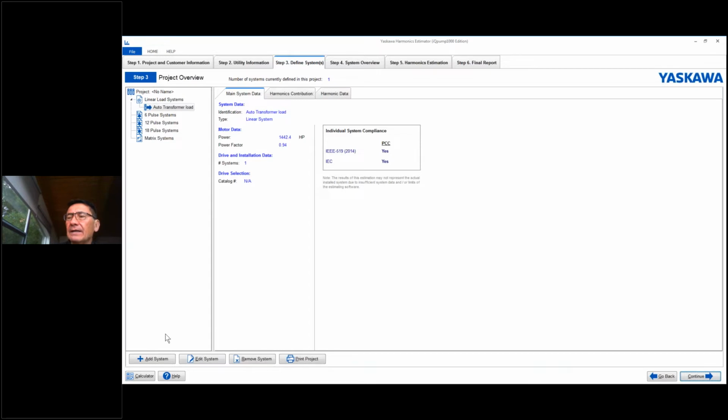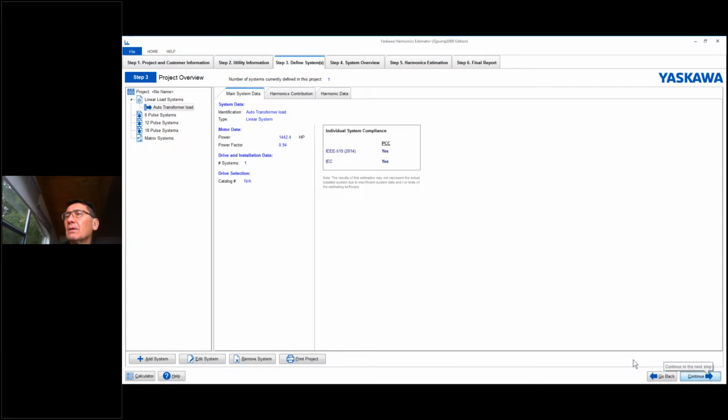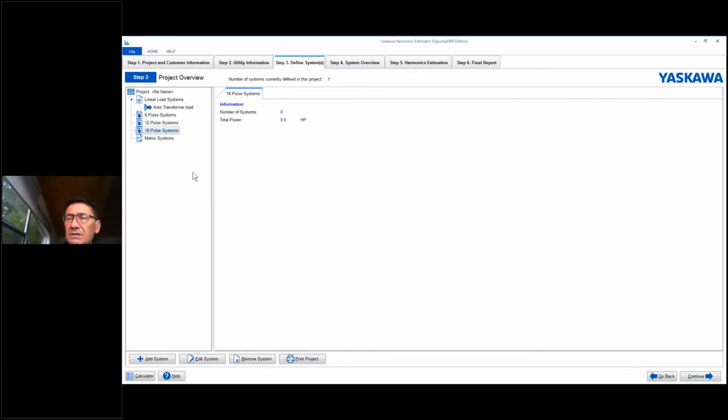Now, this is how you add systems to create your single line diagram so we can analyze it. It's basically everything that's hung on the point of common contact. So what you're doing is you're defining everything represented by that little square there, or everything that would be connected to that little square or rectangle. So here we are. We have 18 pulse, 12 pulse, 6 pulse systems. The 6 pulse system is the standard drive with no filter, and 12 pulse and 18 pulse systems are using static harmonic distortion filters. We do include a matrix option here.